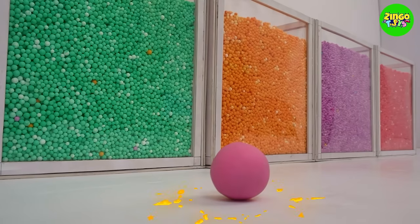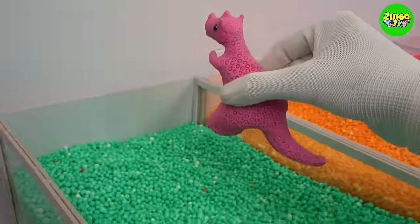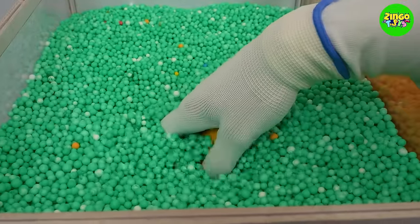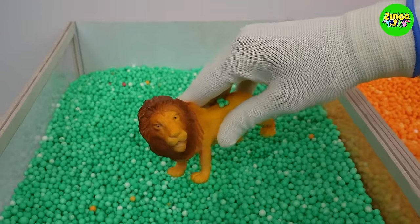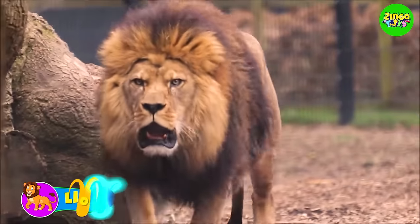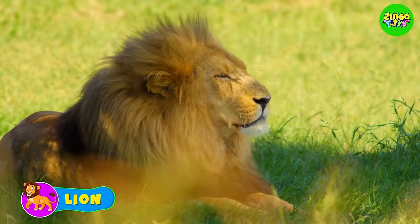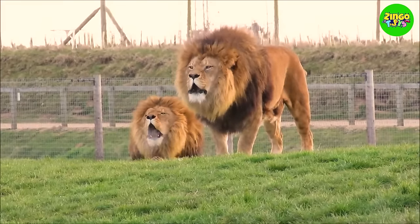The pink ball is transformed into a pink clay dino. Great! It jumps into the green balls. Whoa! It has turned into a lion! Do you know, lion is called the king of the jungle? Male lions have beautiful manes, and they live in groups called pride.